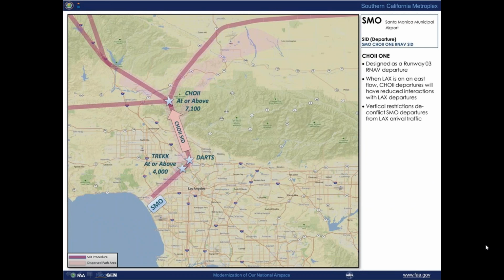The Choi 1 RNAV SID is designed as a Runway 3 RNAV departure. When Los Angeles is on east flow, the Choi departure will have reduced interaction with Los Angeles departures. Vertical restrictions deconflict Santa Monica departures from Los Angeles arrivals.